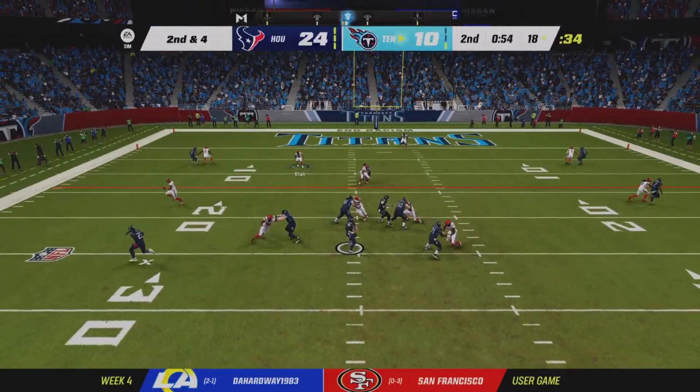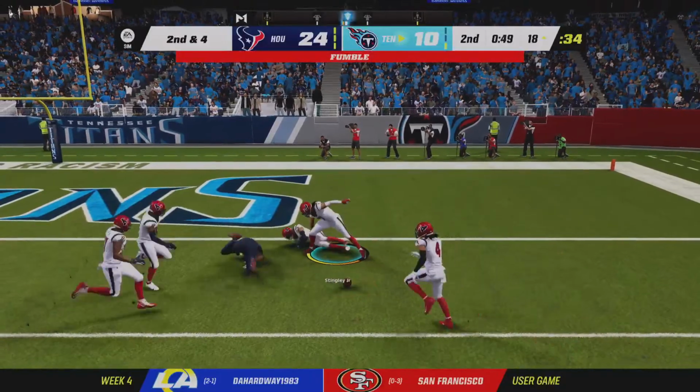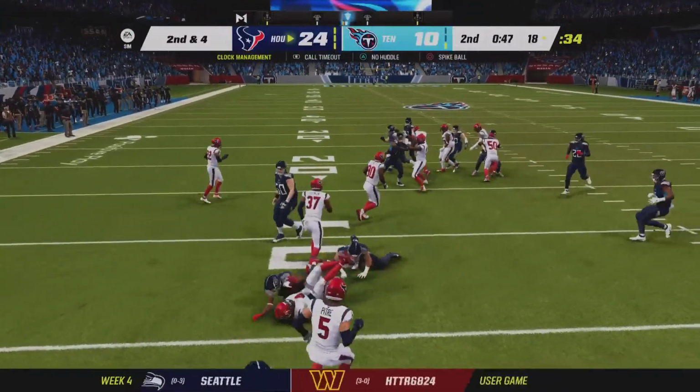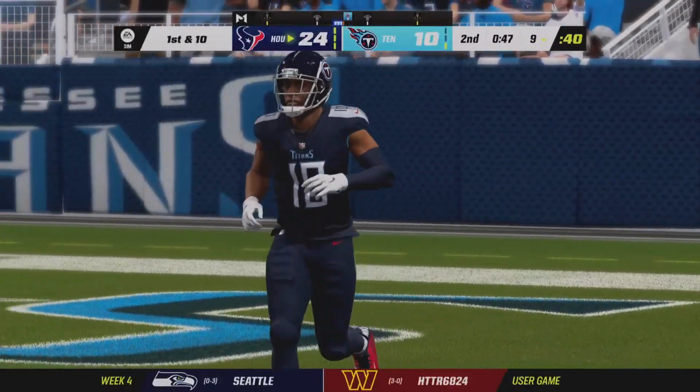To throw again on second down. Tannehill. It's caught on the right side, and he fumbled it. It's on the ground, and the Texans scoop it. And not much on the return there. He'll take it only up to the 9-yard line.